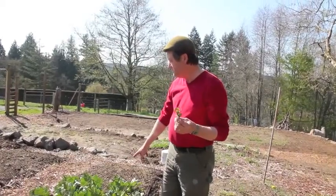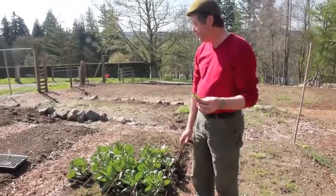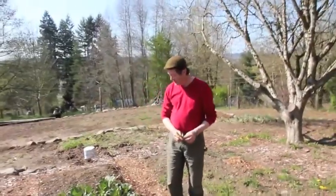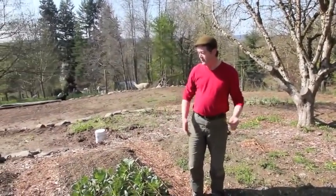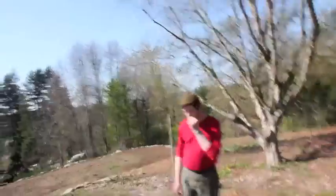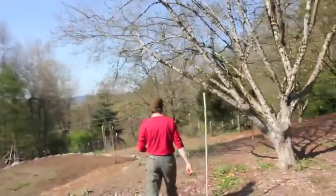But these cabbage I planted in the fall, and they got eaten at first by a rabbit. That set them back, so they didn't make heads. And now, since they went through the winter, they've been vernalized, and so now they want to flower. But we can eat these. Dang, that's good.